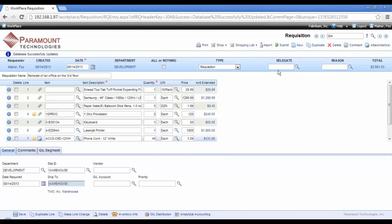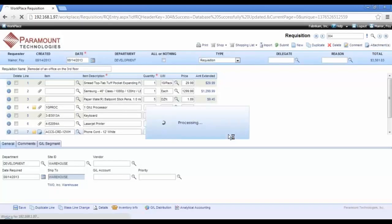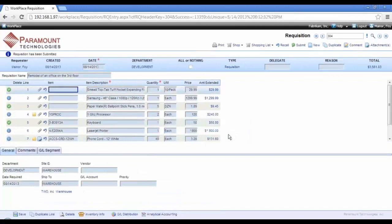Once you enter the information on the requisition, you can submit it. It'll route for approval based upon the details that have been entered on the requisition. Unlimited levels of approval, unlimited approval paths, so you can make sure that they're all fully approved before they're ever available to create a purchase order. You can approve by the total amount of the entire requisition. You can approve by the amount of the line. You can approve by item and item class, department, site ID, vendor and vendor class, priority, GL account, ship to, the person's supervisor, and more can also be used to route for approval as well.